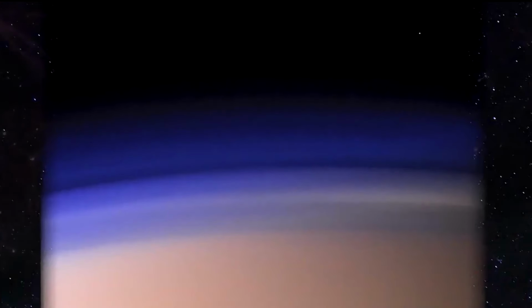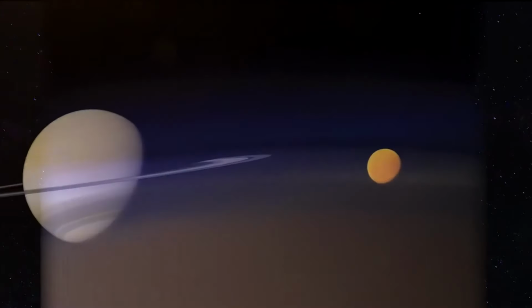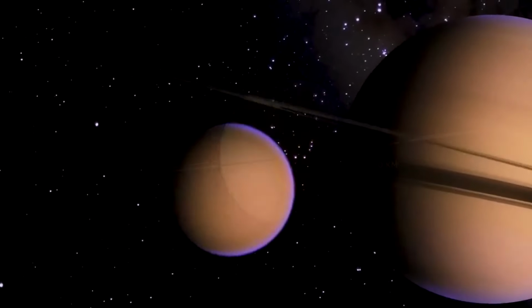And one of the sources of energy is most likely a powerful tidal influence of Saturn on its satellite. As for the underground ocean, it is assumed that the water contains a significant amount of ammonia, about 10%, which acts as an antifreeze for water and keeps it from freezing.